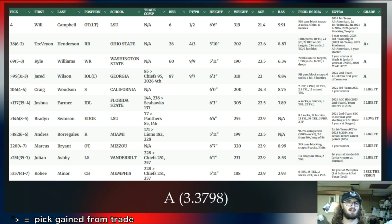And I like the pick. Very solid pick in my opinion. Their next pick, they go Marcus Bryant, a tackle out of Mizzou, with the 220th pick, the 4th pick of the 7th round. I honestly liked it.